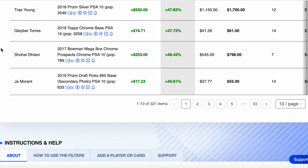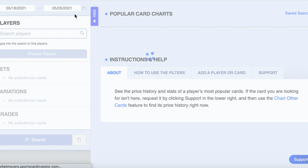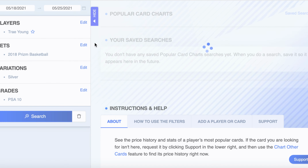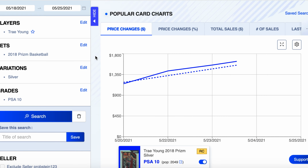Next on the list, Trae Young, 2018 Prism Silver. Pop count of 2,049. 12 sales on the week. Almost 48% on the week. Of course, he hit that game winner. I think the Hawks move on to the next round. Trae Young hits another game winner. Trae Young has a big night, 40, 50-point night.